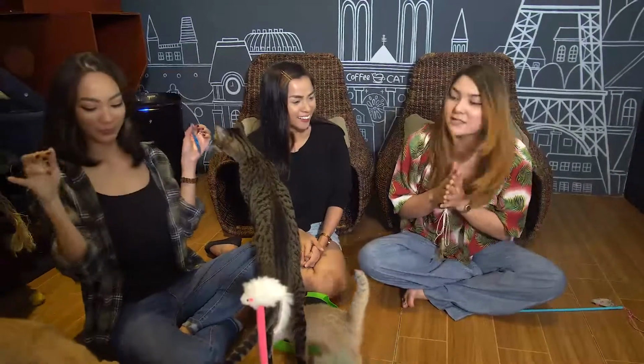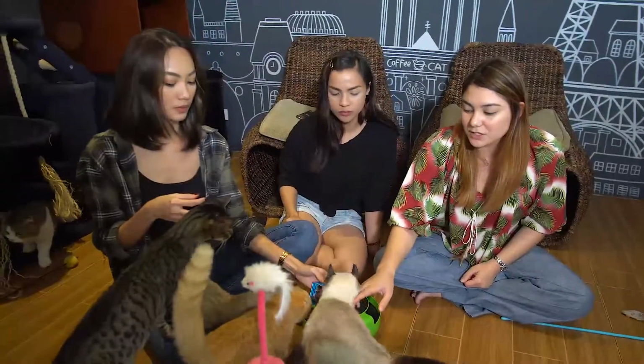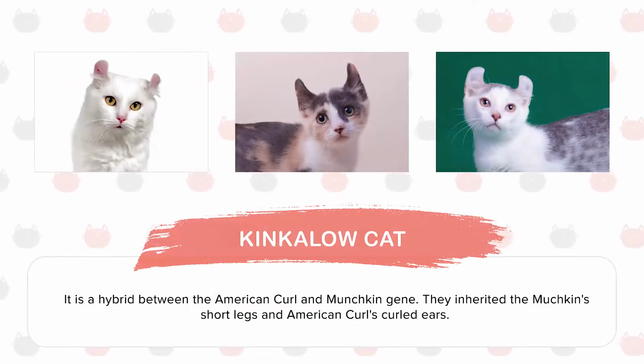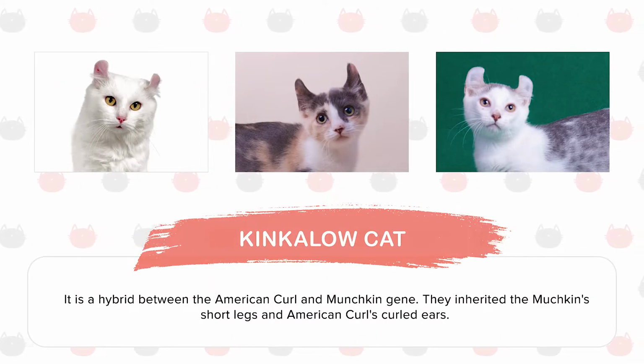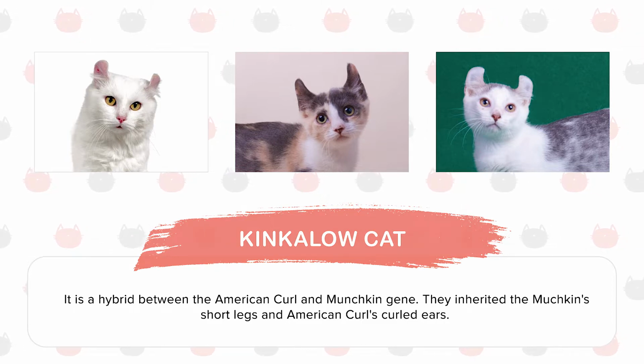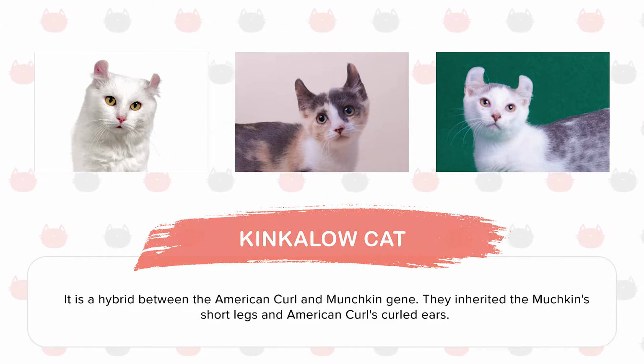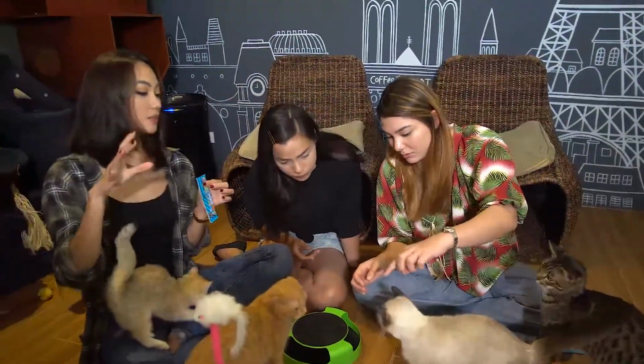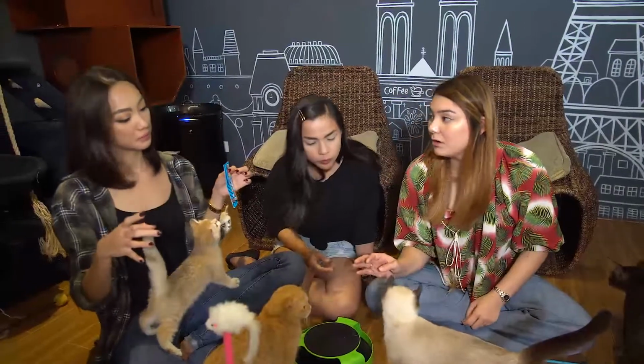I don't think you can see him right now. Oh, we have a Persian. Can we call the Persian cat? Is that a Persian cat? No. This one is a Kinkalow. Oh, Kinkalow. Okay. If you look at her, she has curled ears. And usually with a Kinkalow, in their name, low means low to the floor, because they're supposed to be a Munchkin. But she did not get that gene. She has red eyes. What's the color? Blue. Oh, it's just the lighting.